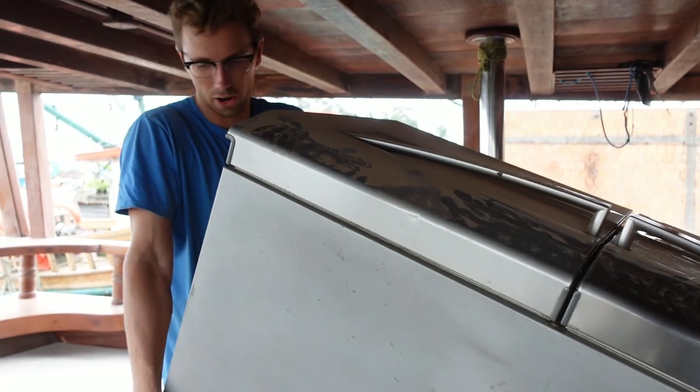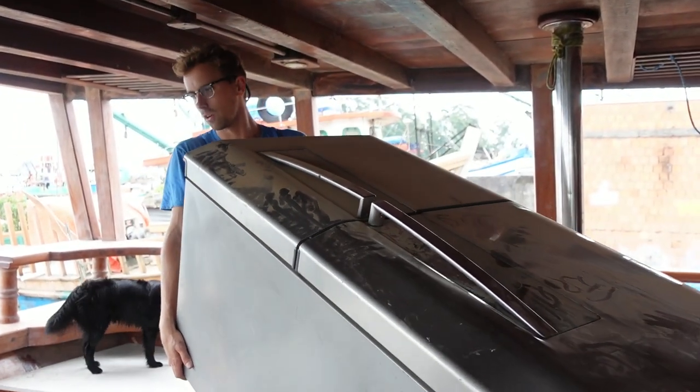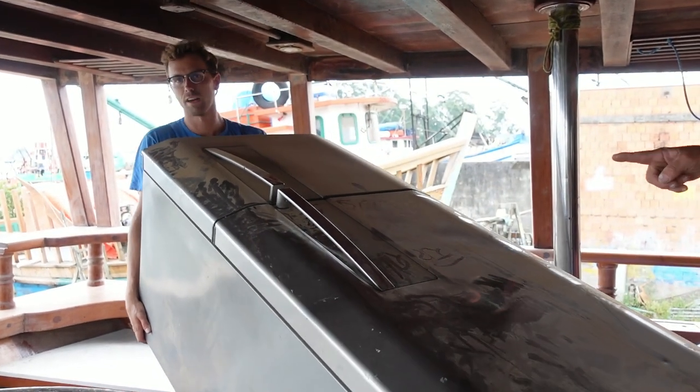By the way, this is a converted fridge, so it doesn't have any of the gas in anymore. It's just got a 12 volt cooling system, so it does not have to stay upright.